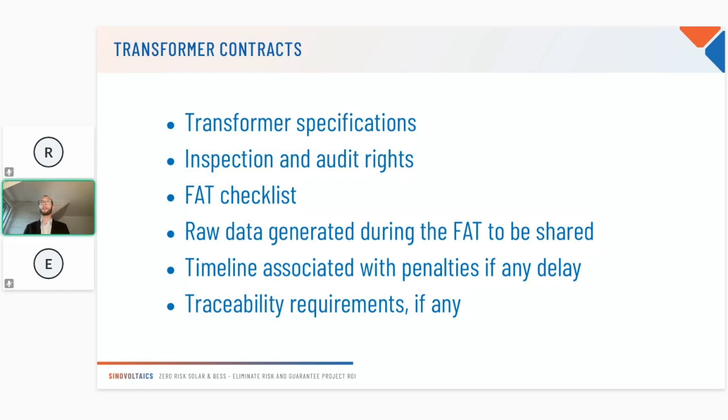And last but not least, we see this more and more. If you have traceability requirements in terms of CO2 emissions or in terms of ESG, you need to include this as part of the contract. This topic is still really new for transformer suppliers, so I would expect them to usually be afraid of such requests. So if you don't include it when you have the most leverage, before the contract signature, then you will have less chance to have it approved.